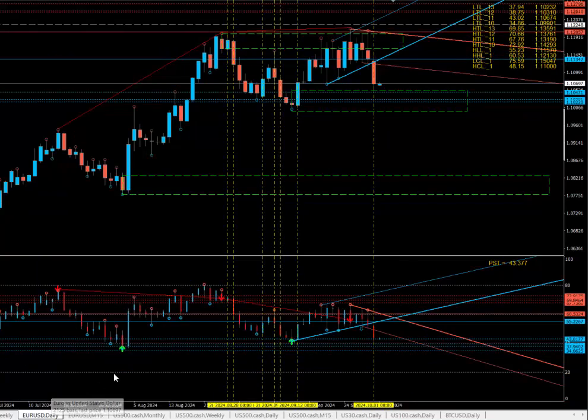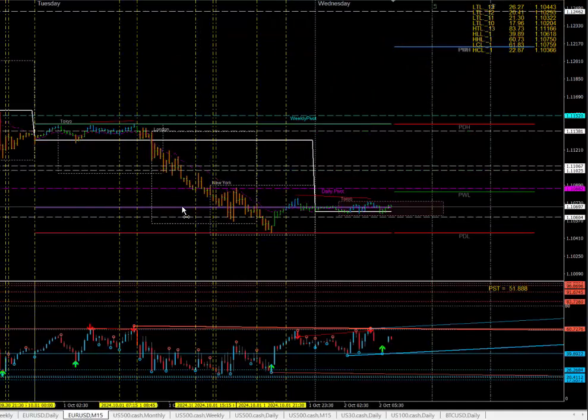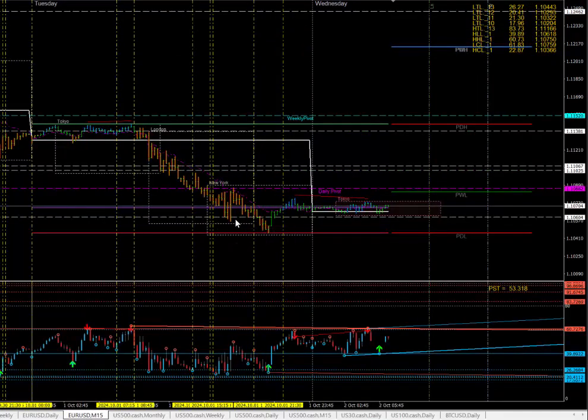Now with the euro dollar, I said we'd pop into here, and remember with the euro dollar, Tuesday was a swing day, so it's a nice big day, making it right in there. If you were ready for the buy already, then you should have been okay. As you can see, this is the zone, that's your PST level, that's your timing, and this is where the market is, drifting up.